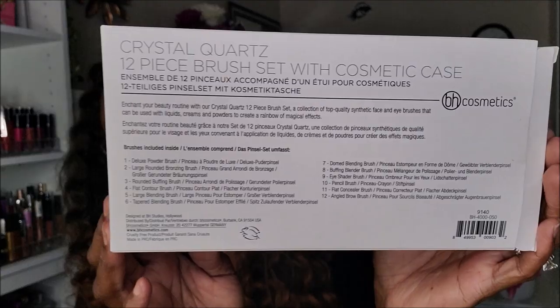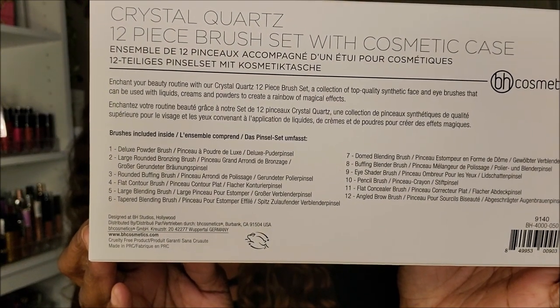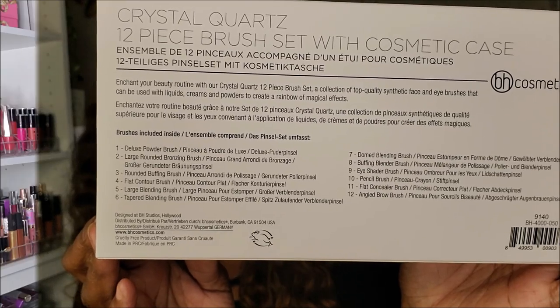And let me see, yeah, this one doesn't have a picture of all the brushes like the other one does, but it does have a list on here. So if you want to just pause the screen and see which brushes are in this set, if you're curious. So yeah, in addition to palettes being my weakness, brushes are my weakness.